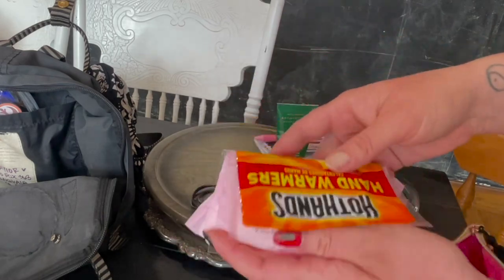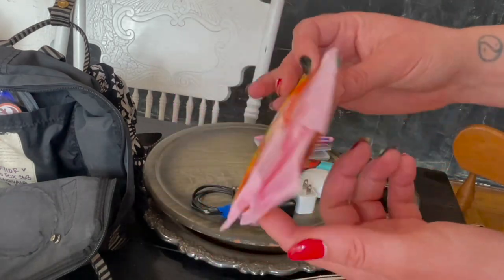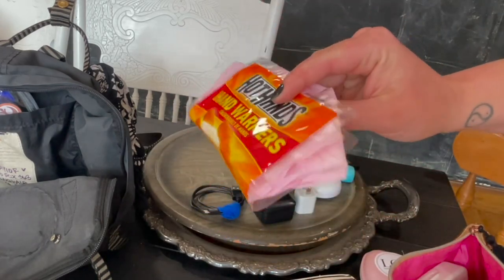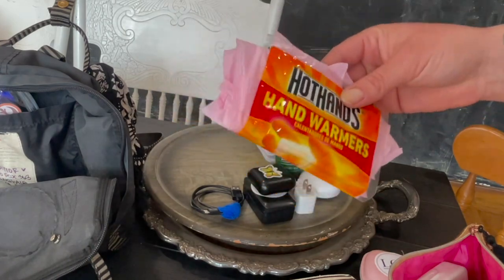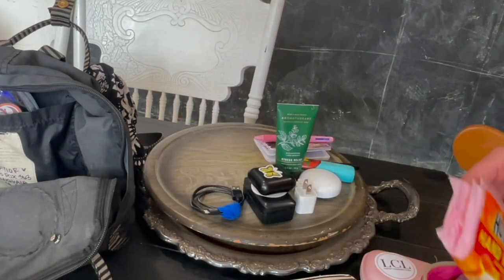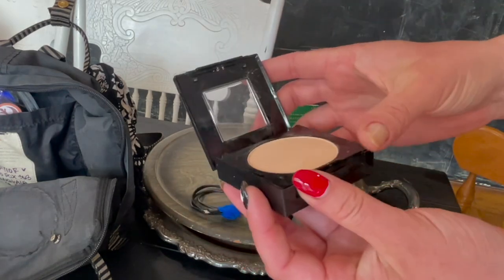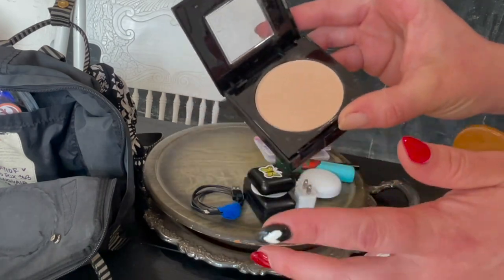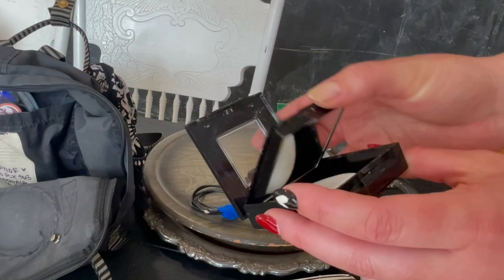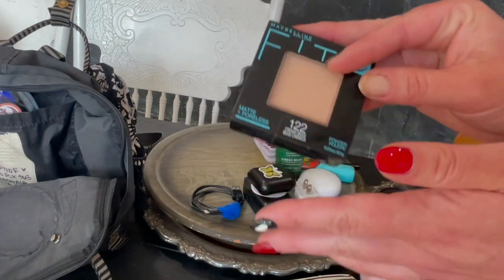I have some emergency little items. Panty liners, just in case, and then hand warmers, because I always have cold fingers and toes, so these are nice to slip into your boots or into your pockets. Yeah, and I just kind of make a little taco so that everything stays secure in here. I also have a little emergency compact. I don't use this often, but I'm really greasy and oily, so if I need to, like, emergency touch up, I can.